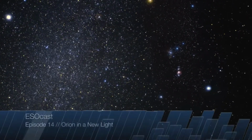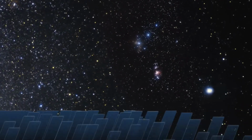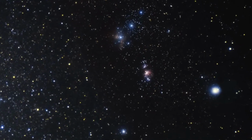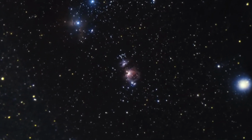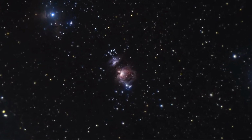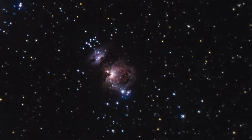Orion the Hunter is one of the most striking constellations in the sky, and is a familiar sight to amateur and professional astronomers alike. The Orion Nebula is faintly visible to the naked eye as a dim glow in the Hunter's sword. This swirling cloud of gas and dust is 1500 light-years from Earth and has fascinated astronomers since the earliest days of the telescope.